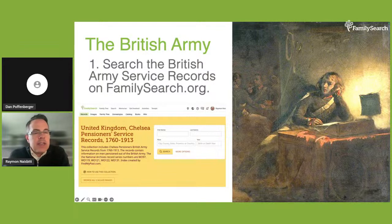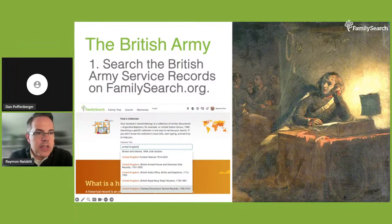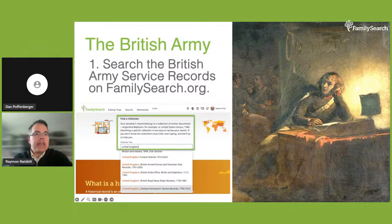All right, so first off, the British Army service records that you can search on Family Search or on Find My Past. I'm going to show you the steps. This is also in your handout. On all of these sites, I always look for the keyword search. So I find search, and then on Family Search, I'll click on records. And under Find a Collection, I can type in United Kingdom. As I type in United Kingdom, it will bring up a lot of these military records, of which are the Chelsea Pensioners Service records.